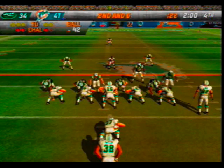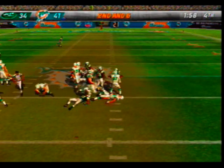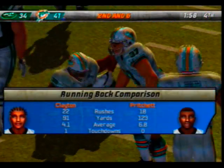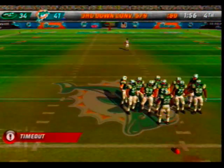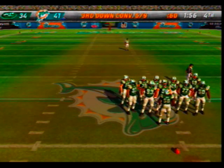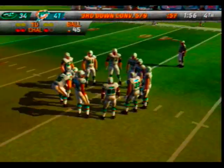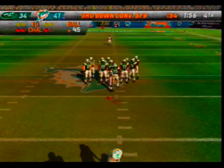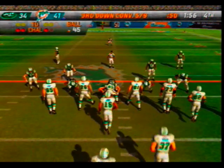He tucks it away. Duncan is there for the tackle at the 45-yard line. They don't deviate at all from the last play call as they keep it on the ground. The Jets call a timeout. They have two left. Third down, ball on their own 45.